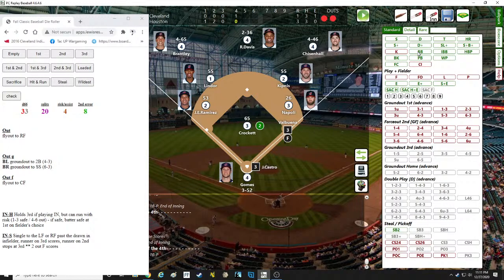And that's why, because I'm missing one of the Astros. I'm missing Castro, actually. His card is not here. Why is his card not here? That's why I had the wrong player batting earlier. Is it Jason Castro? I bet you it is Jason Castro. All right. So Valbuena makes it to first.